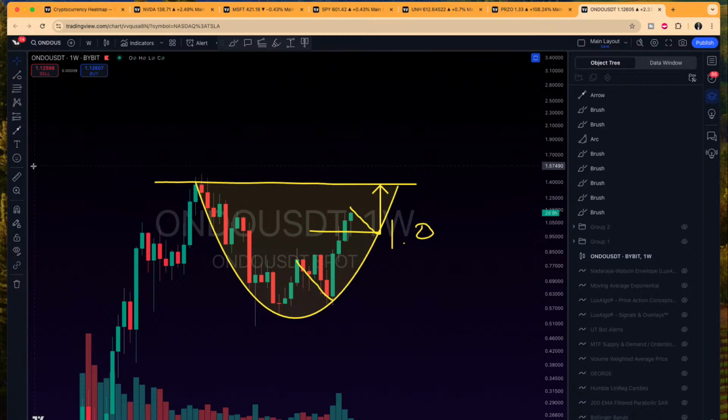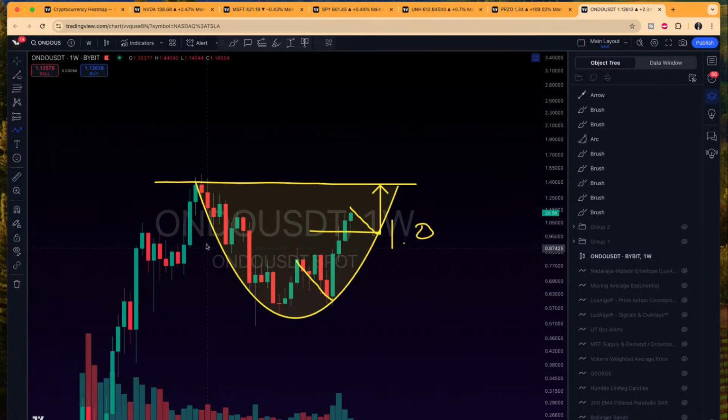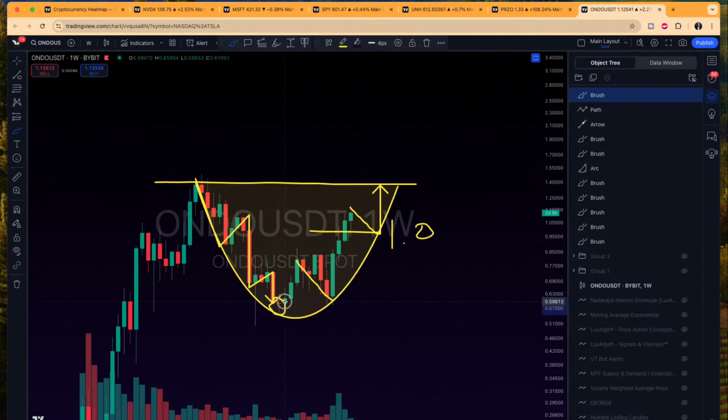This is such a classic cup and handle. So let's talk about this a little bit, because you guys will make money if you recognize this. It came down this side. It gave an ascending channel. Those are bearish. Then another ascending channel, that's bearish. Then this is so classic. This is the doji that marked the bottom.